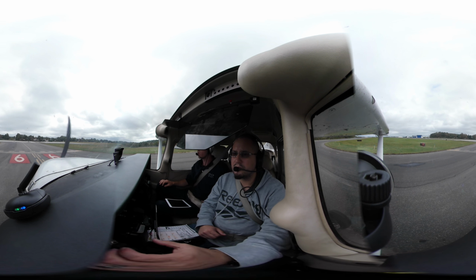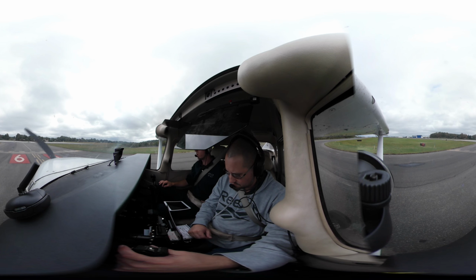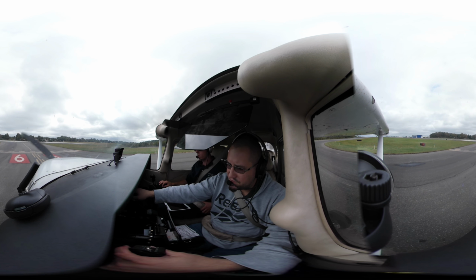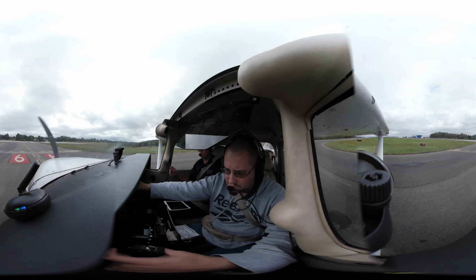That's the 73 Mike on departure, turn left heading 300 for vectors, runway 6, clear for takeoff. Left 300, runway 6, clear for takeoff, 2373 Mike.